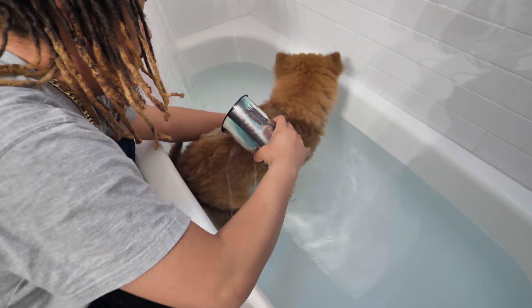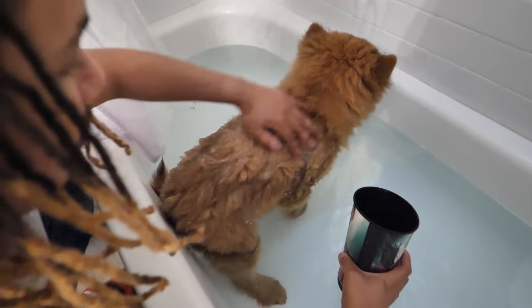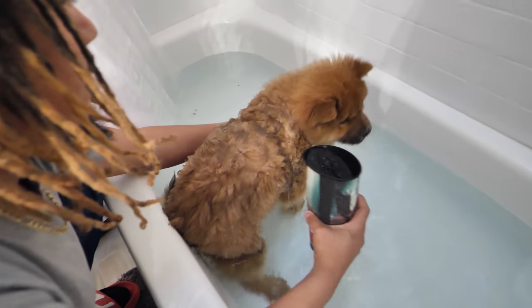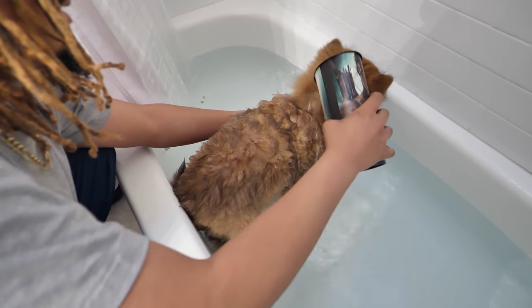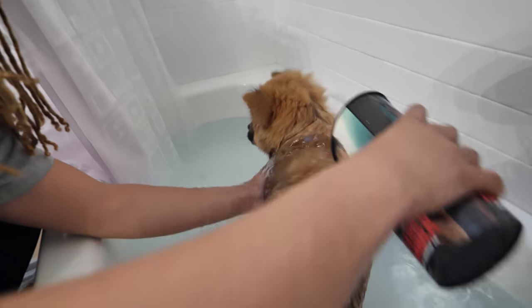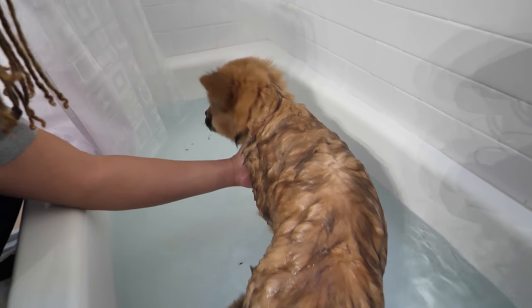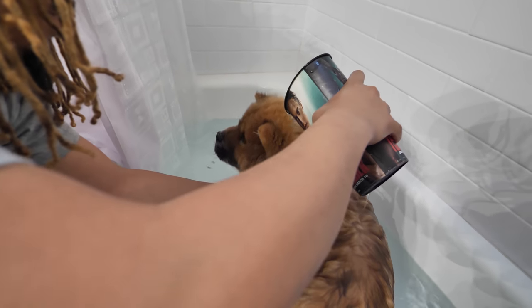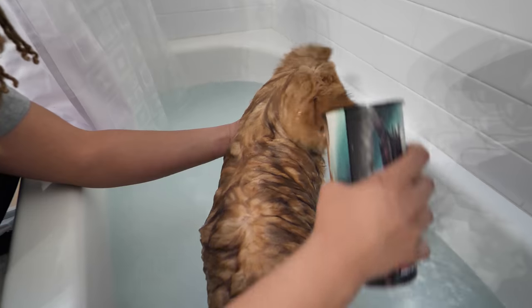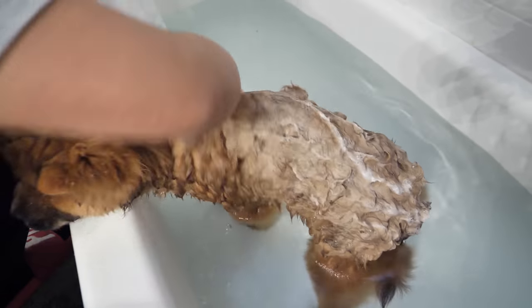Chunky! Oh my god. Bro, what's going on with my fur? Give me some of that shampoo. You gotta get his head. I'm working my way to it. That's the last part, I don't want him to get scared. I don't wanna get his ears neither. Can I get some shampoo, Nicole? Lather that baby up. Make sure you get the booty too.